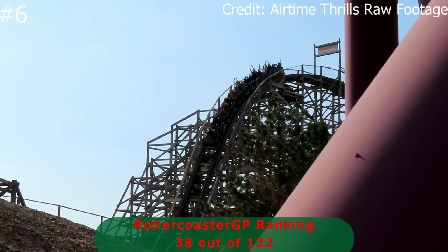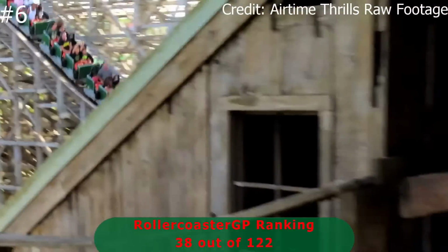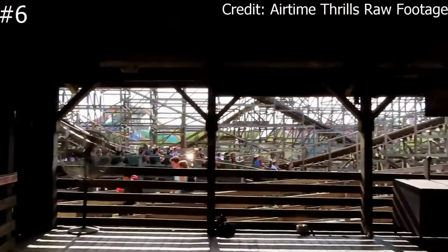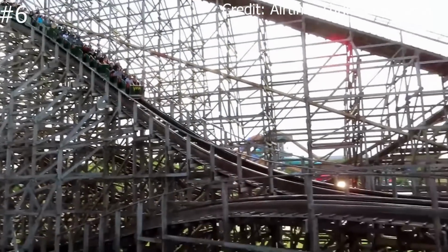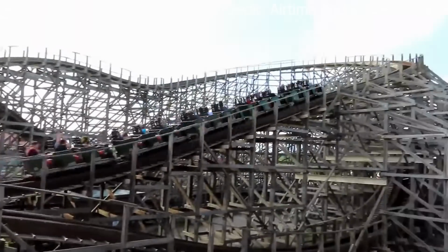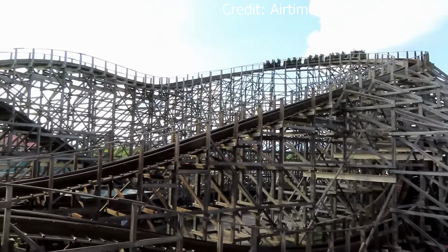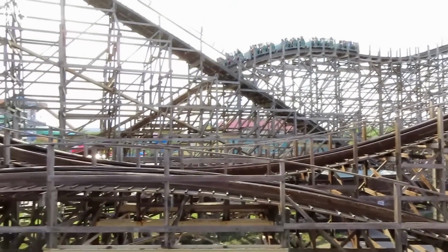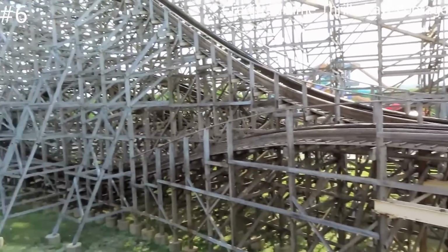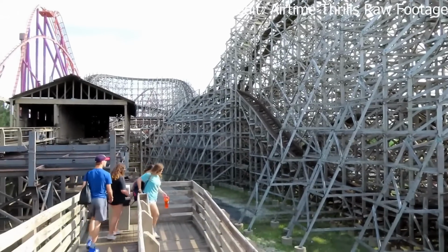At number 6 is the Viper, a wooden roller coaster built by Six Flags and opened in 1995. Yes, you did hear that correctly. Six Flags actually built a roller coaster themselves. This is a mere clone of the classic Coney Island Cyclone roller coaster and is the only roller coaster that was directly built by Six Flags. This is a great roller coaster, offering solid airtime and a lot of it. If I ever had a list of most underrated roller coasters, this one would be on it. The first drop is a little underwhelming, but the rest of the ride as it weaves in and out of the structure is strong, which is why I rank it highly at the park.